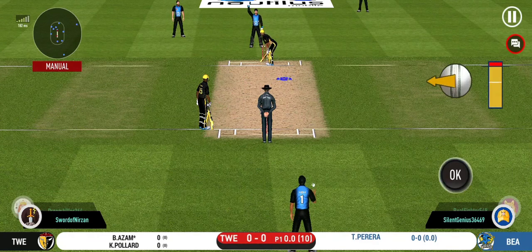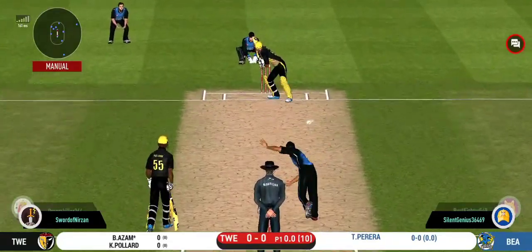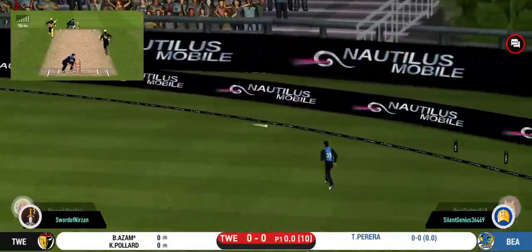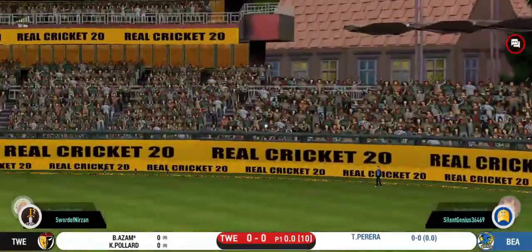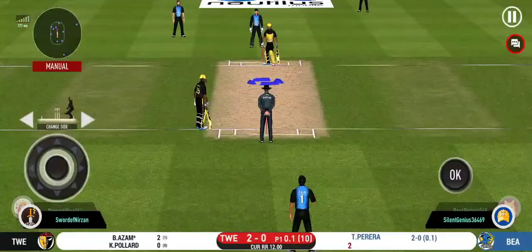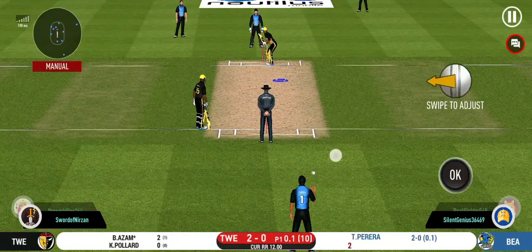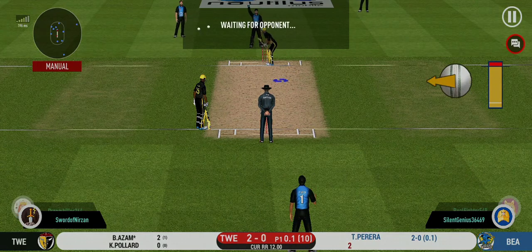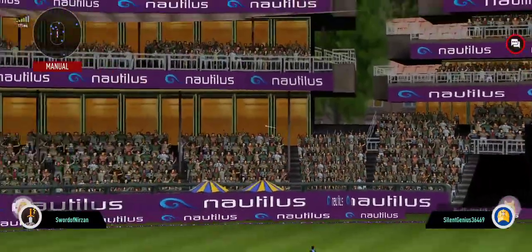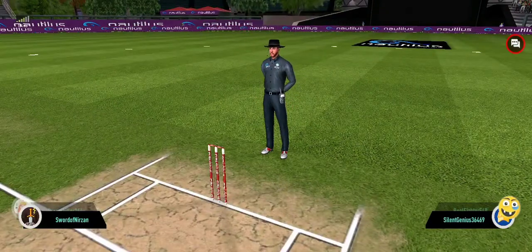That's a very unorthodox kind of a field he has set. It's nicely timed. We'll only get one though. He's calling for two. That is excellent running between the wickets. The bowler will have to be extra careful of the line he bowls to this field. Oh, he picked up that nicely. Beautifully picked up. All the way.